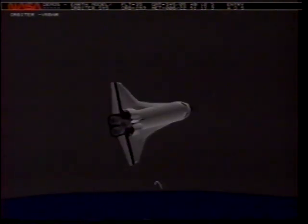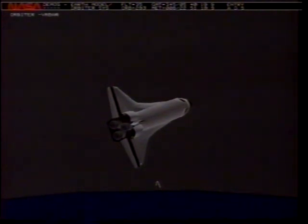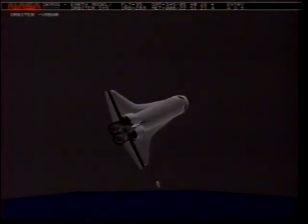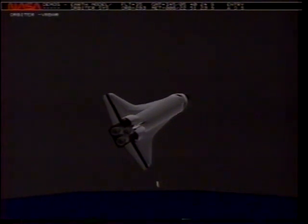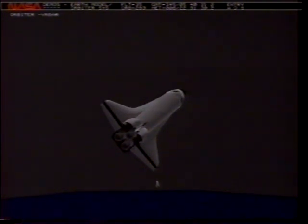Columbia now completing its first planned roll reversal from left bank to right. Columbia now in a 75 degree right bank. Onboard guidance modulating that bank angle now to 57 degrees. Range 570 nautical miles, altitude 178,000 feet, velocity Mach 13.2. Columbia descending at 200 feet per second.